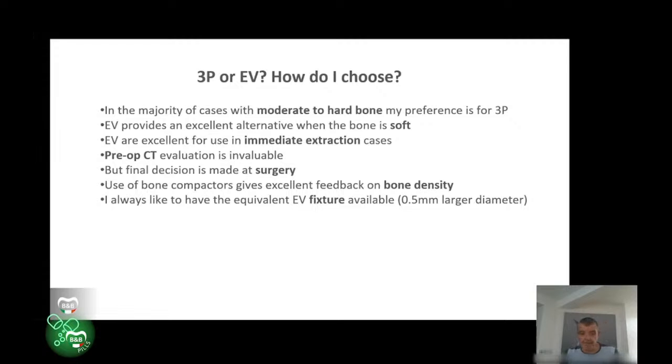When I'm preparing for surgery, I always like to have the equivalent EV fixture available, ready to place if I choose. And remember, that's going to be half a millimeter larger in diameter than the equivalent 3P. So for example, if I'm placing a 12 millimeter by 3.5 3P implant, I always have ready on the side a 12 millimeter by 4 millimeter EV implant. And as I said, I can reach for whichever one I want after I've assessed the bone density using the compactor instruments.